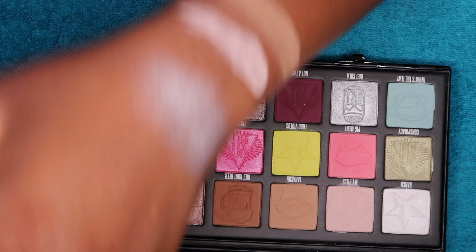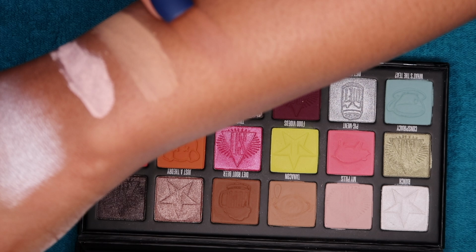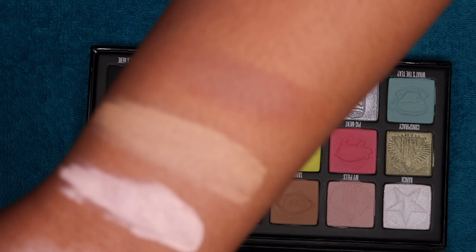And I like the names of these eyeshadows too. It's pretty cool. Ooh, that's a good shade. Ooh, look at that. Ooh. Yes.